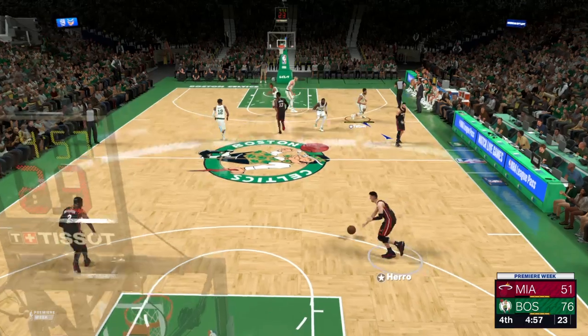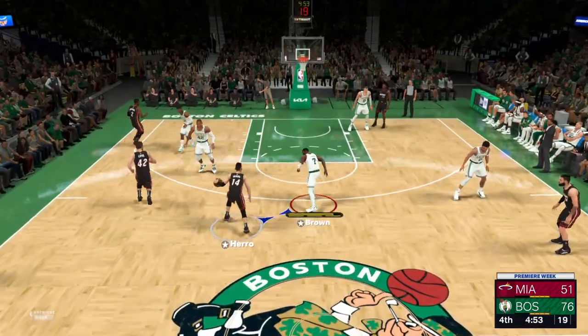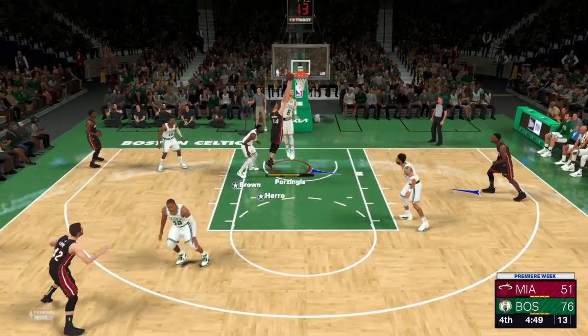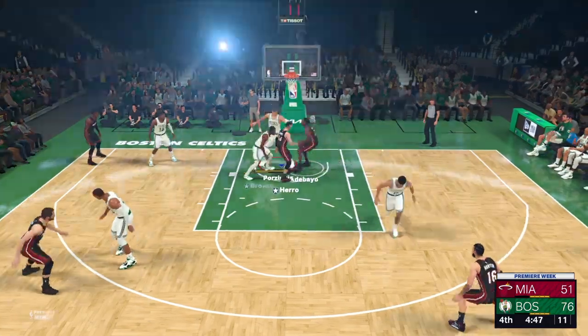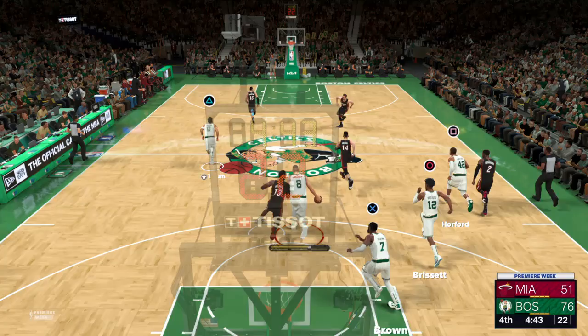Tatum's got 42 in the game. Just no resistance inside at all. They are feasting. This is a straight buffet. It is. It's a big one. And load the plate. Porzingis with the block. And even after two offensive rebounds, they just can't get the lid off.